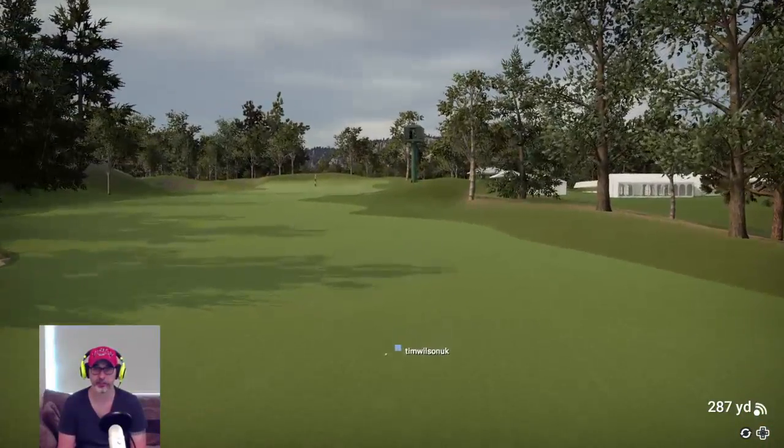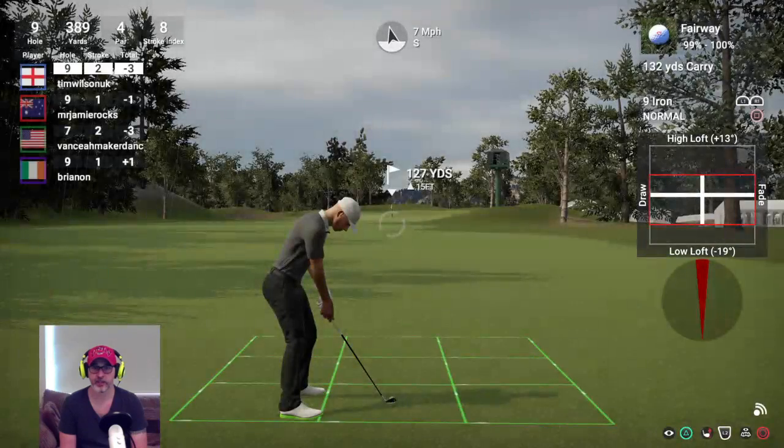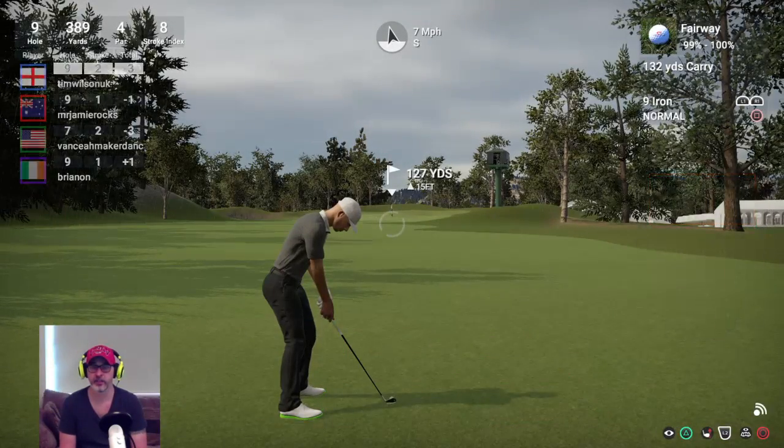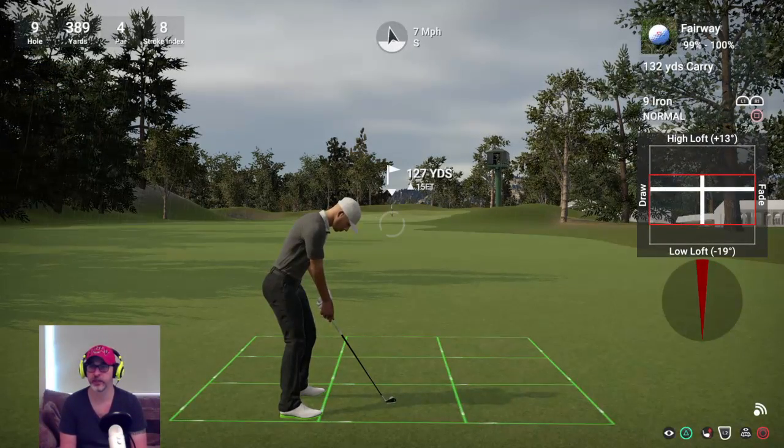Nice drive, right in the meat of the fairway. Let's have a look at this lie. Oh, couldn't be any better. 127, 132. Wind behind.